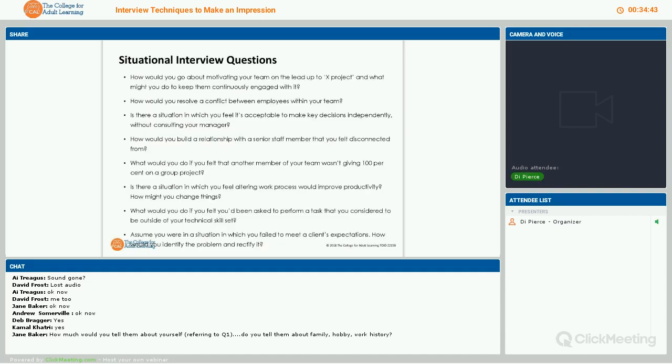Now, the next type of questions they will ask you are situational questions. So this is where you would give more of a theoretical perspective on things. So it would say, like the first one, how would you resolve a conflict between employees within your team? Well, first of all, I would probably go to our policies and procedures and look at our conflict resolution process. Then I would actually sit down and have a conversation with them, or I'd do the investigation. But this is almost like adhering to policies and procedures and showing that you are doing things the correct way.